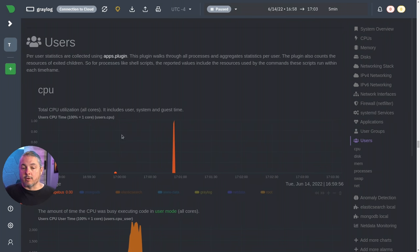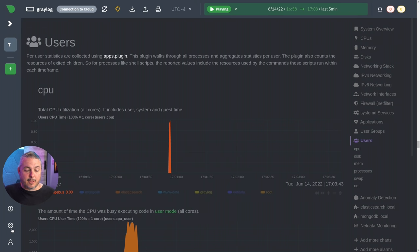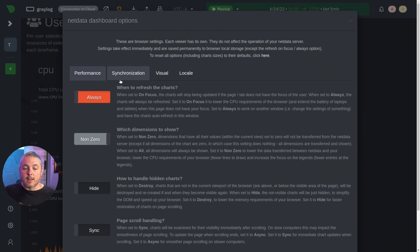All the changes I make, or even any of the modifications I make by clicking the little gear icon down here, this is all just set with session cookies. Nothing you do within this panel, this interface, actually interacts with the agent. It's all just read-only data, and you're just setting cookies on your system to remember the options that you chose, such as this one right here, where you choose how you want to refresh the charts.